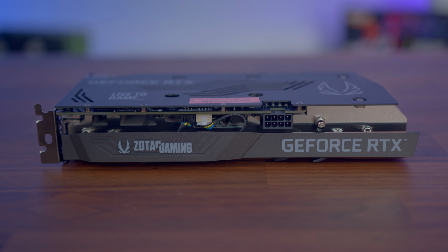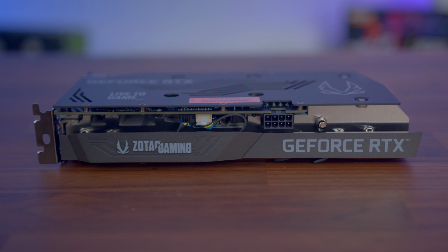Lastly, the Zotac Twin Edge. This is, in theory, and I say that very lightly, this should be an MSRP card.